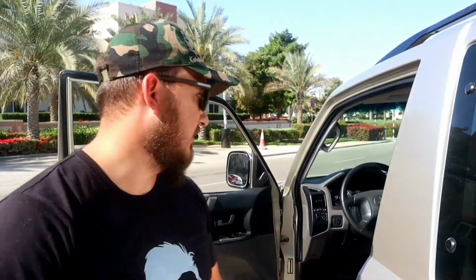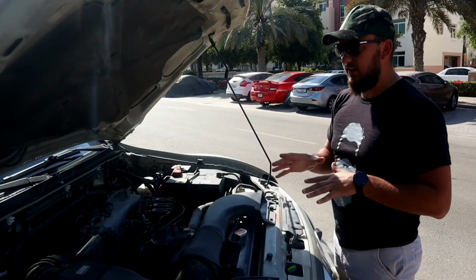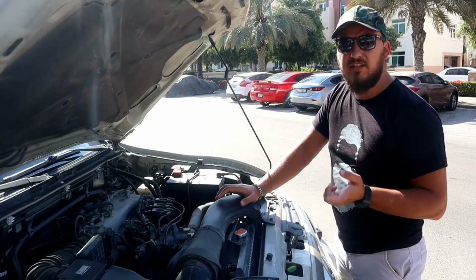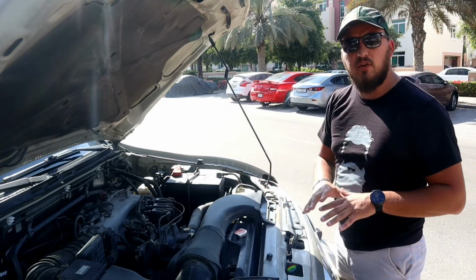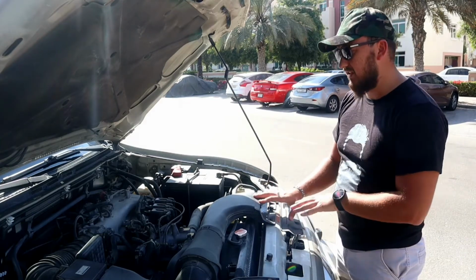And now to the 3 things that I would keep in this car. So the first 2 things that I would keep about this car is definitely the engine. So this is a 3.8 liter V6 with 141 kilowatts and 310 Newton meters of torque. And for the size, it is more than sufficient to go off-roading, which is the second thing that I would keep, the off-roading capability.